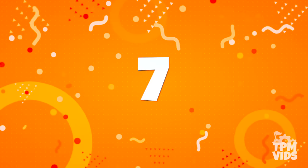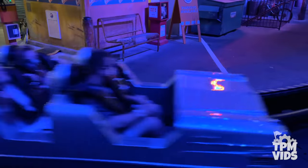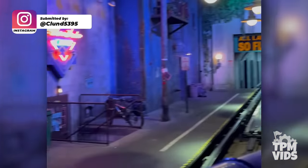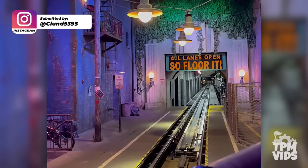Number 7. This next one brings us onto Rockin' Roller Coaster at Hollywood Studios, and it gives us a little behind-the-scenes peek into the mechanics of the ride. So Clund5395 on Instagram got into the loading area for the ride when it unexpectedly broke down. Freeway's jammed. Now it's not every day you get to see the lights on in the launch tunnel.